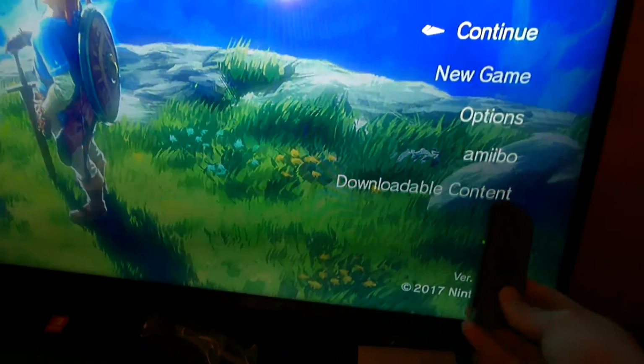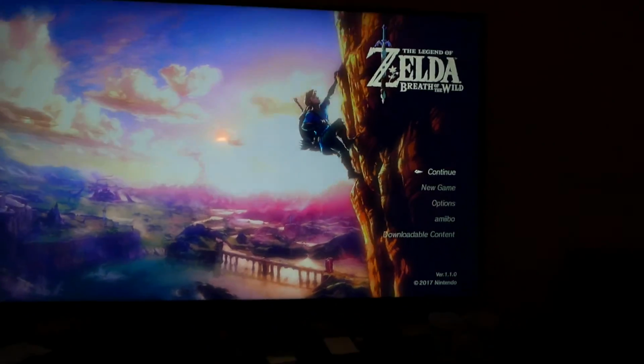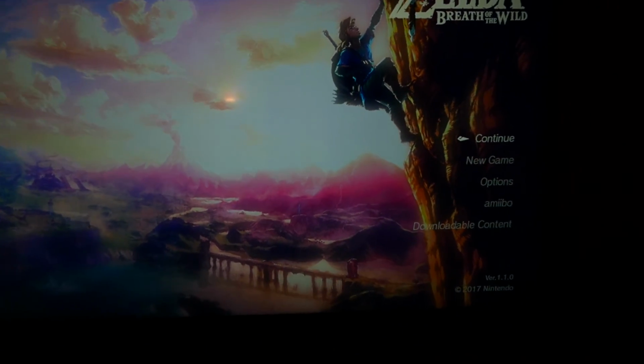Look at the Joy-Con compared to this whole TV. Let's set this Joy-Con up to here, if I can, come on. Oh, God damn it. Okay, fine. Look at this tiny Joy-Con compared to this TV, right? It's huge. It's such a difference, and I'm so glad that I finally have something like this. This is amazing.